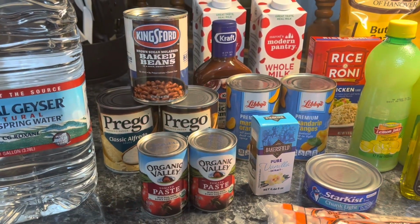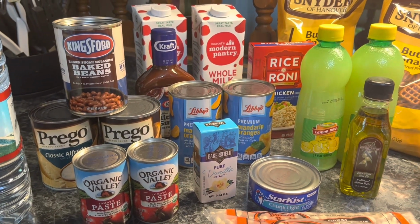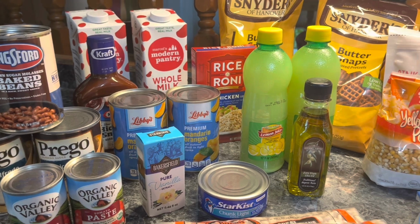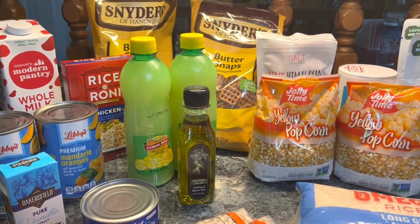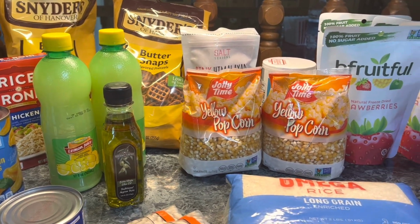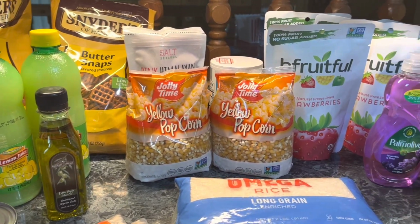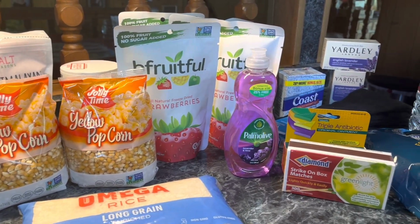Today we're going to learn how to fill our pantry with inexpensive foods. I am not one of those homesteaders that has every nook and cranny of my home filled with food because I'm afraid the world is going to end tomorrow. That simply is not me. I am a homesteader. I raise my food, I preserve my foods, and so I like to be stocked up so that I have some when things go out of control.